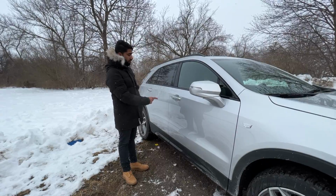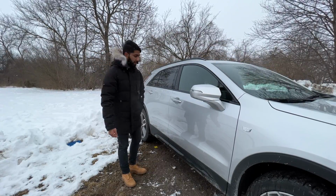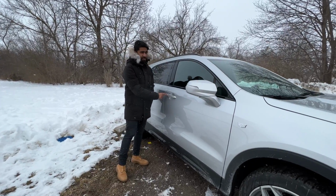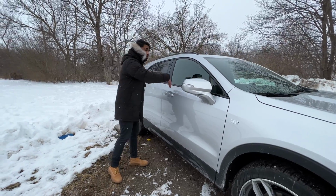My concern is, though, with colder weather, especially because I live in Canada and the weather is so unpredictable, when I washed this car yesterday, actually, the button was freezing up a little bit. So maybe it's better for GM just to phase that button out and just have it be keyless, as many other cars are.